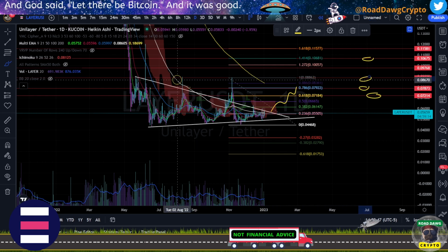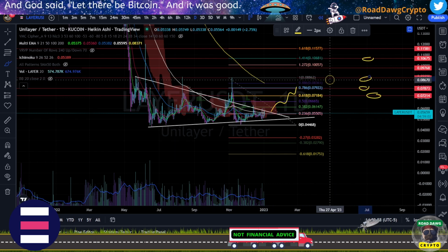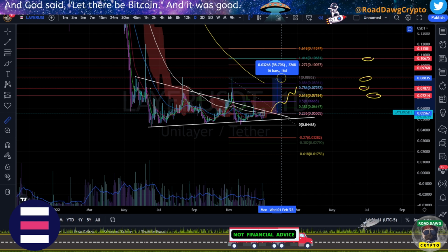And you can see that it's come up to this area, this 0.08862 price. It's done that about 4 times in the past. It's a good likelihood that it will make it up to that area again. Just buying the breakout would give you a 58.7% return.